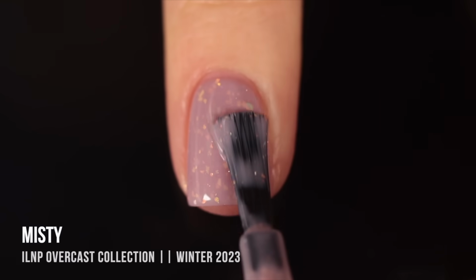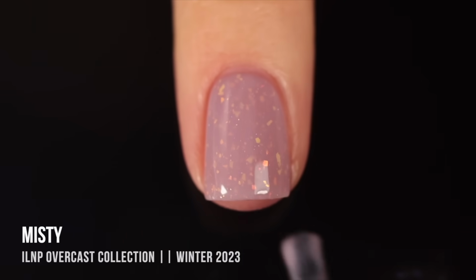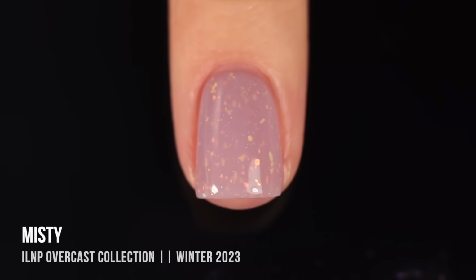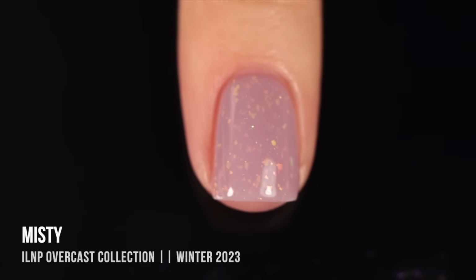So the purple is very subtle in there, but again, we get those medium iridescent flakes that give off a bit of an opalescent look, and then we also have that super subtle little shimmer sparkling throughout that I believe is holographic, but it's very, very subtle. And again, loved the way that this one looked in 2 coats.